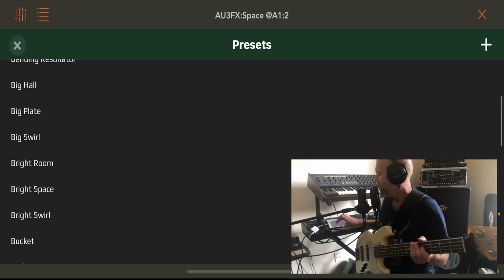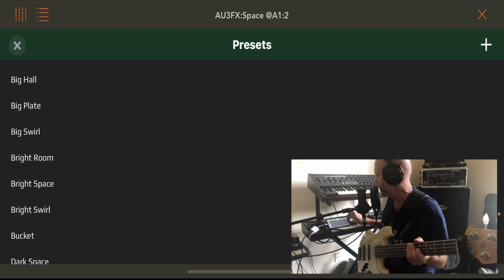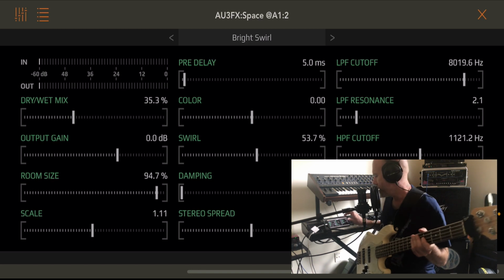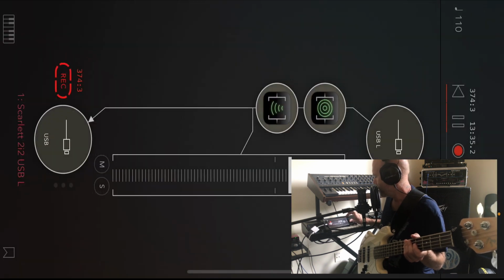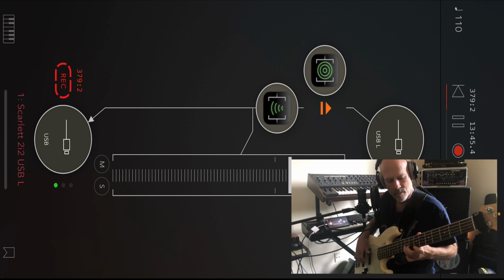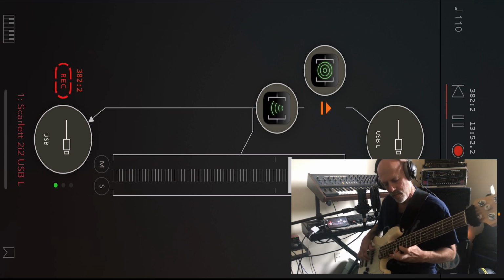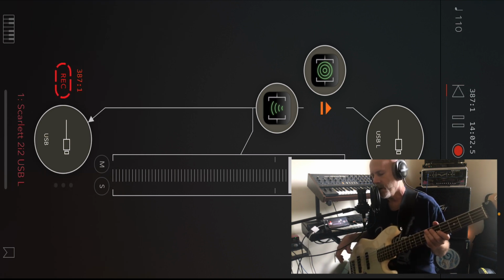So let me get space to my favorite sound. It is bright swirl. And most of these presets, you literally don't have to change any parameters. You just click on them and bam, there you go. Just gorgeous. Like I said, I could sit here and just improv all day long, but I'm not going to do that.